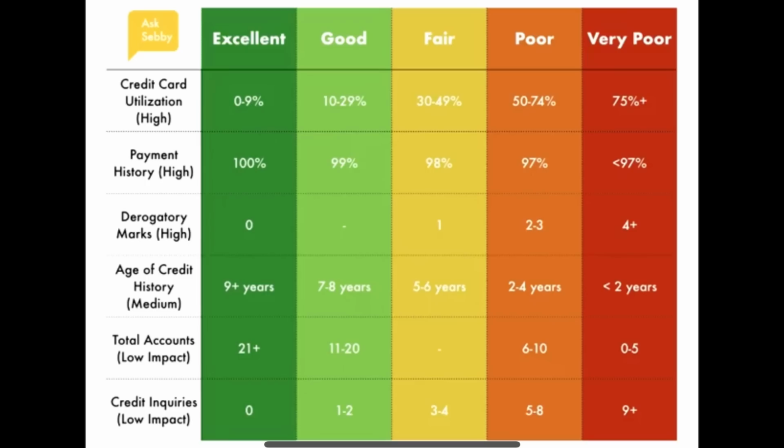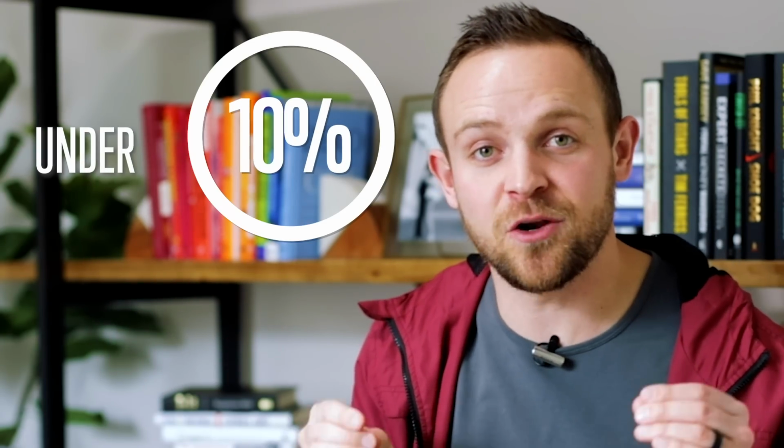Now, a lot of people say, well, Chandler, I'll just do a high utilization 1 month, and then I'll go back down to keeping it low. Well, it also looks at what your highest utilization was. So again, if you've got a credit card where you have a $1,000 limit and you use $900 of that limit, it's always going to remember that you used all of your utilization of that card, if that makes sense. So make sure that you keep it under 10% at all times. Now, I know a lot of you are crapping yourselves going, oh man, I've got a card that has a limit of $3,000.